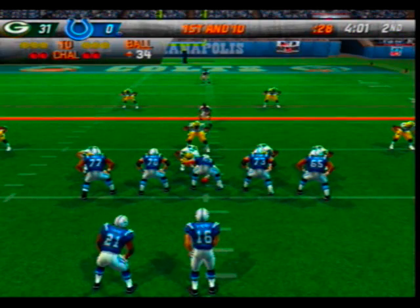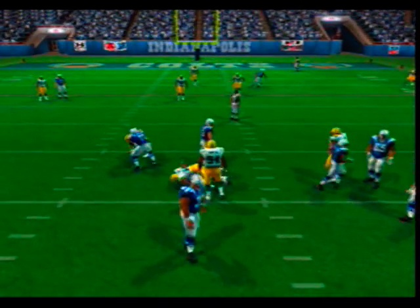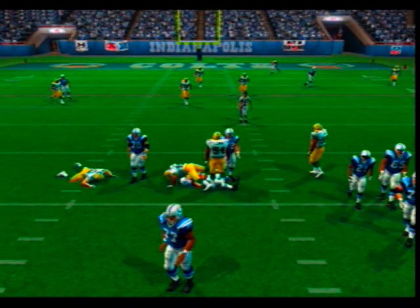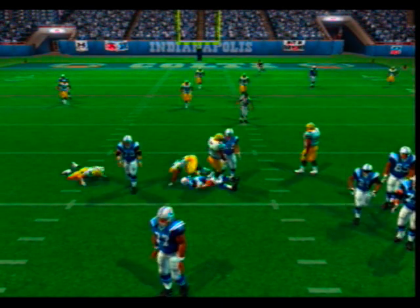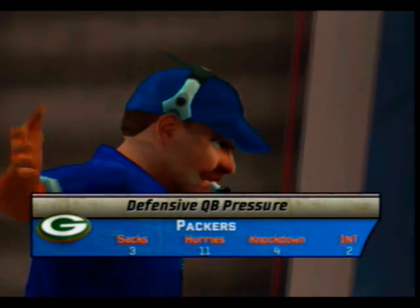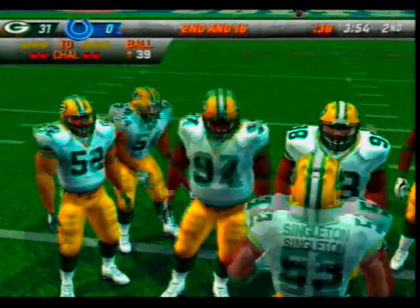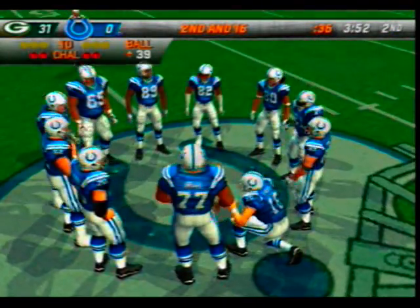Closing in, steps up. Big time lick. Great effort that time, John. He's clearly one of the best in the league. Yeah, he's one of those guys who's been playing for a while now. And let me tell you, he might never be better than he is right now.